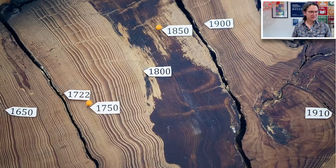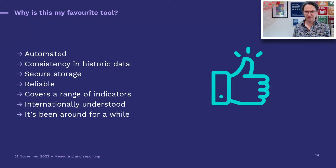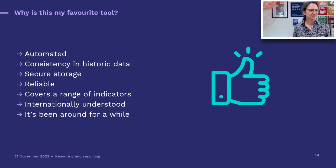Well, why do I like that as a tool? There are quite a few advantages here. You can see it covers a whole long period, but it's automated. Every year, automatically, you don't have to do anything. Every year, an extra record is added, just fully automated. So you want a tool that is as automated as possible. It's also really consistent. It just reflects what's happening. The methodology is the same throughout. So you want consistency in historic data and methodology.